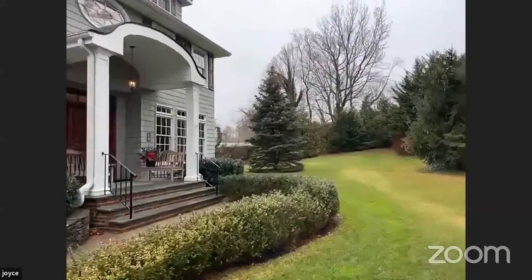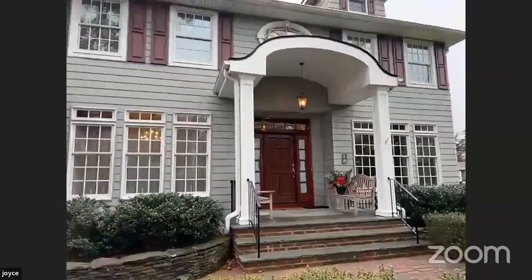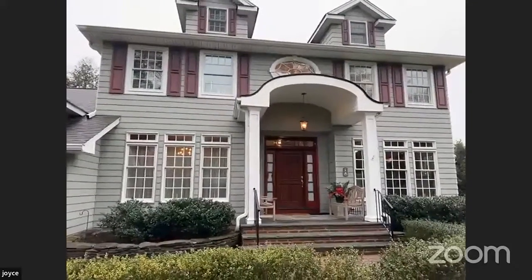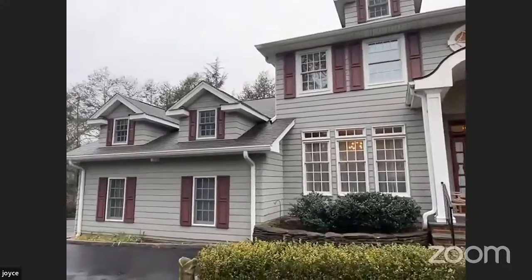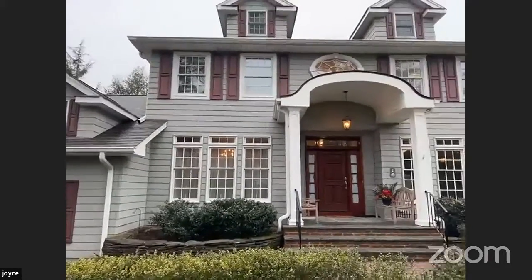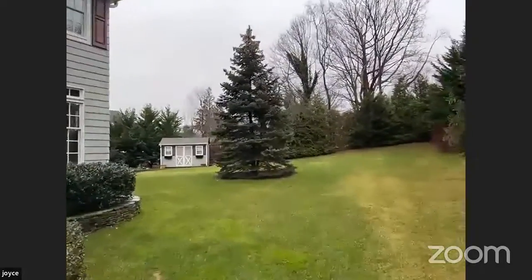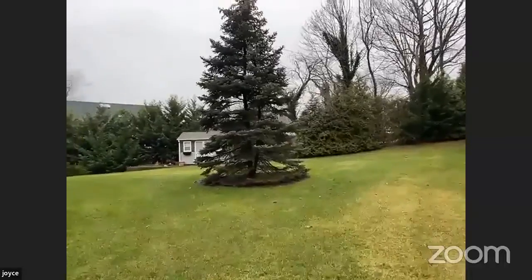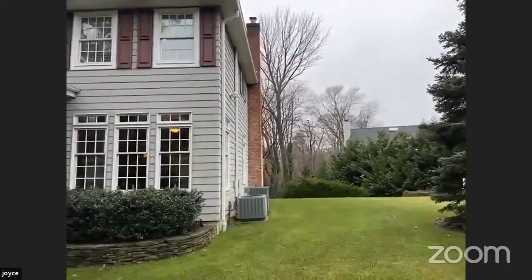So this is our beautiful Center Hall Colonial, built in 2007, right in the heart of the Midland section in Cold Spring Harbor. Very convenient, only a half mile to the village of Cold Spring Harbor, close to the junior and senior high school, and a wonderful community, very popular in Cold Spring Harbor. So Joyce is taking us around here to the yard.